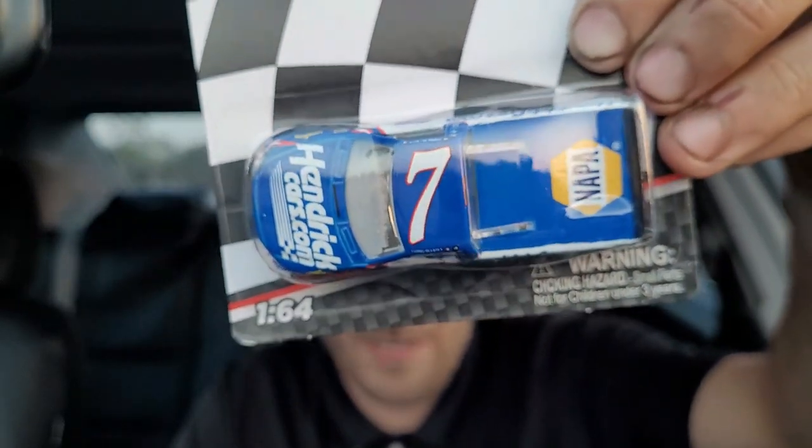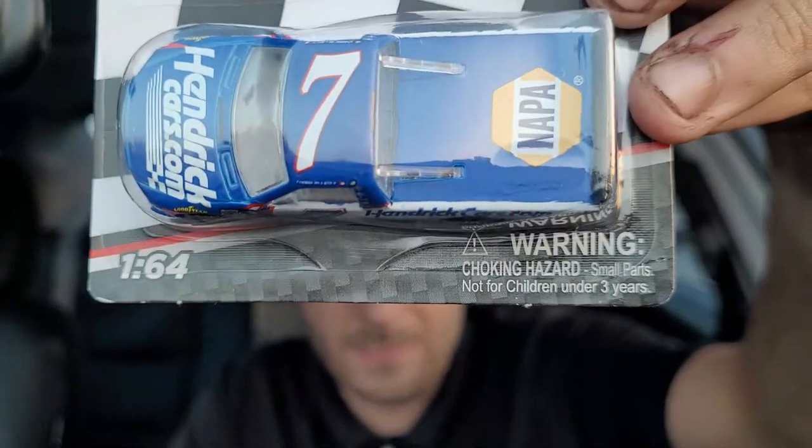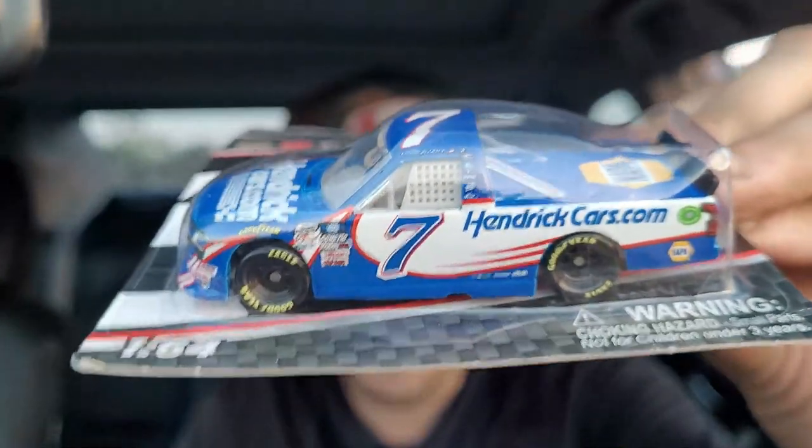But I really do like this truck, guys, and a lot of people are probably like, how do you know it's Chase Elliott? Well, look at that Napa logo, man. I mean, clearly you don't know what the Napa know-how is if you don't know what a Napa logo is, but really cool, guys. Like I said, this is the first time we ever got a Spire Motorsports truck.